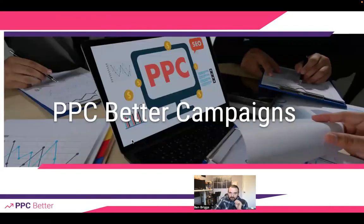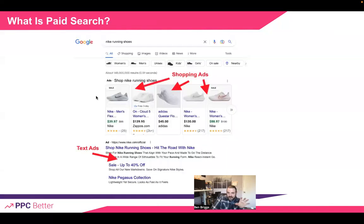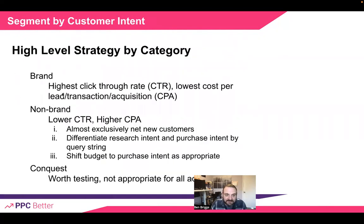So PPC Better campaigns, what do we actually do? We help you out with text ads and shopping ads, and that's the primary part of our business. When people are actively searching, like this is for Nike running shoes, these are the parts of the SERP that we manage, the text ads and the shopping ads.